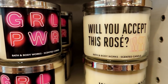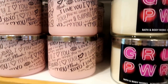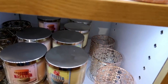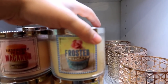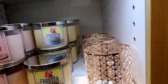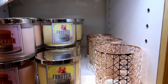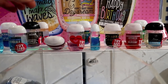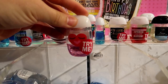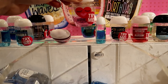Will you accept this rosé? Girl power. I love you. There's some really nice candles here. Frosted cupcake. I have to smell this one. Frosted cupcake. I guess. Here you go, I'll do the lid. Oh, 22. Oh, wow. That's what you meant to smell is the lid. That is good. Now, Holly Squad, you'll correct me if I'm wrong, but this is very much like the Saffron Barker merch. What was that of Primark? Let me know if I'm right on that.